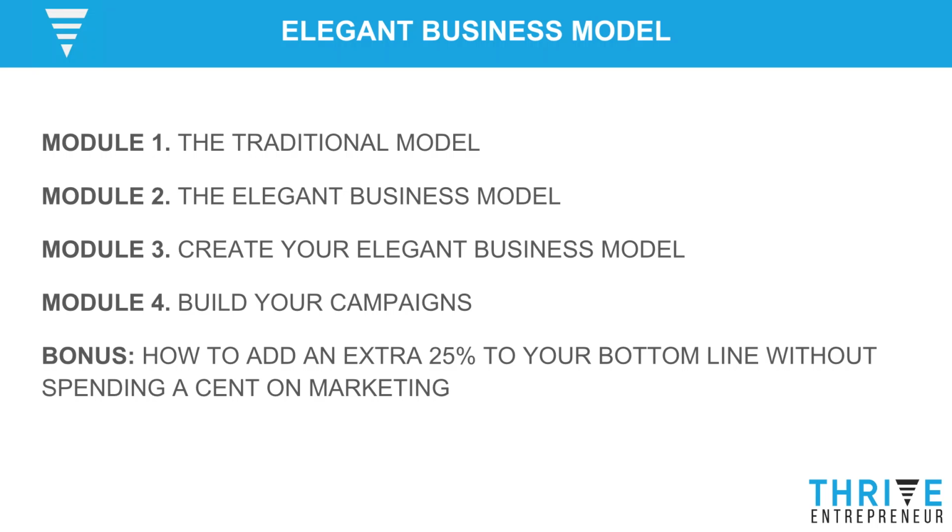So I'd encourage you to go through this course with an open mind. Also pull out your pen and paper because you're going to want to scribble some stuff down, take some notes. And then when we come to create your elegant business model, we want you to craft that while you're here with us. Module 4, we're going to create your campaigns.